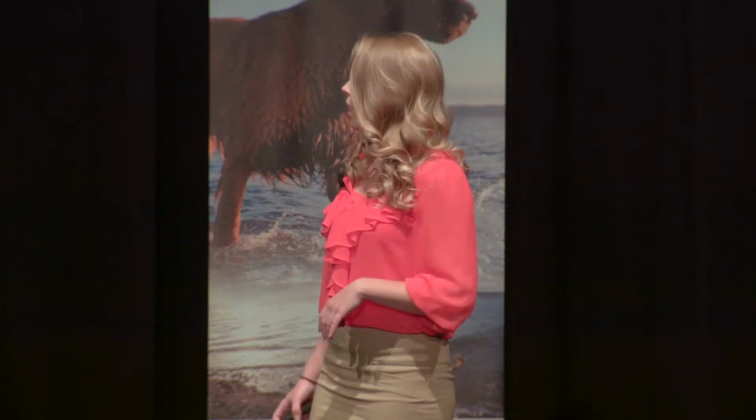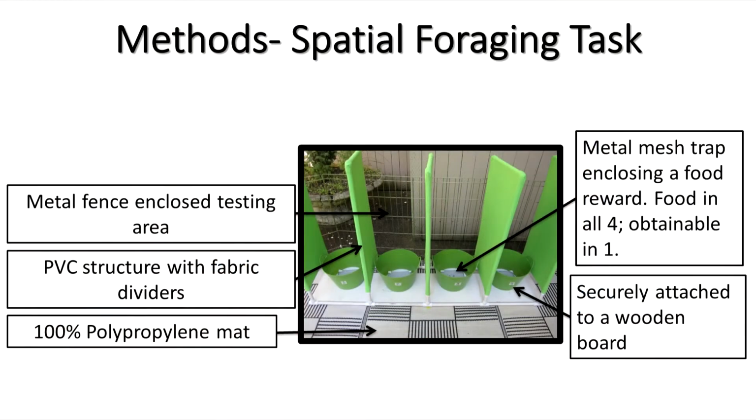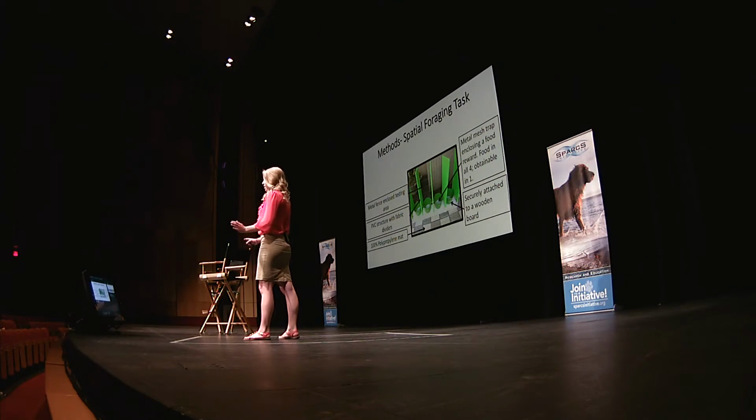Our testing apparatus, as you can see here, is something that I built, and I made it portable, so I went to a familiar location for each of the dogs that I tested. The main aspect of this is that there are 4 buckets. Inside the buckets, there's a metal mesh trap, which enclosed a food reward in order to control for smell. So this was a visual task. Then they were securely attached to a wooden board, and there are PVC dividers with fabric that allowed them to look at one single bucket at a time. So there was no cheating. The other elements were that the flooring was consistent for all the locations I took it to, as well as having a metal X-pen as my fence.